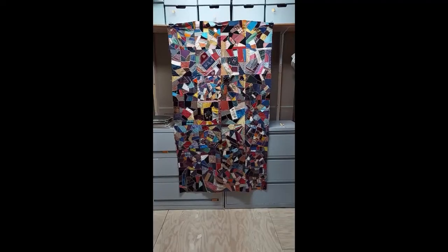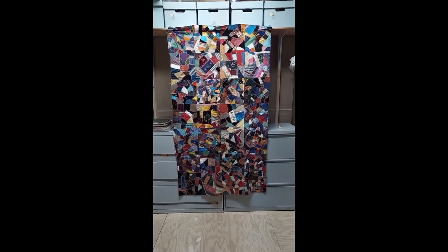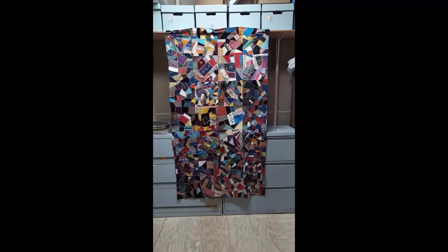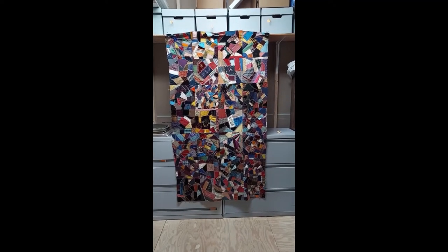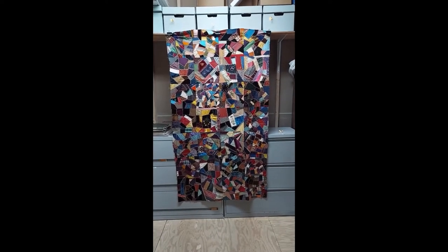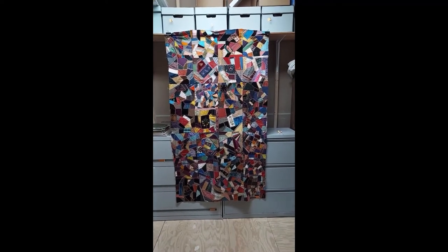So what we're going to do now is just go through a few things we have in our collection that might be of interest. This is the top of what they call the crazy quilt. I don't know if it's because people took crazy pieces of fabric and stuck them together however they wanted. The beautiful stitching in between.